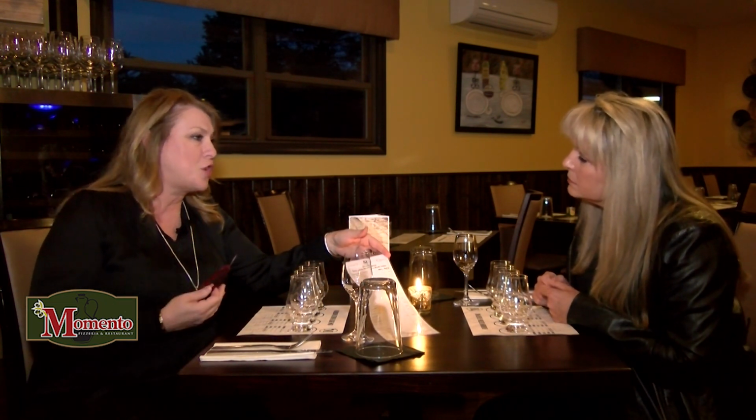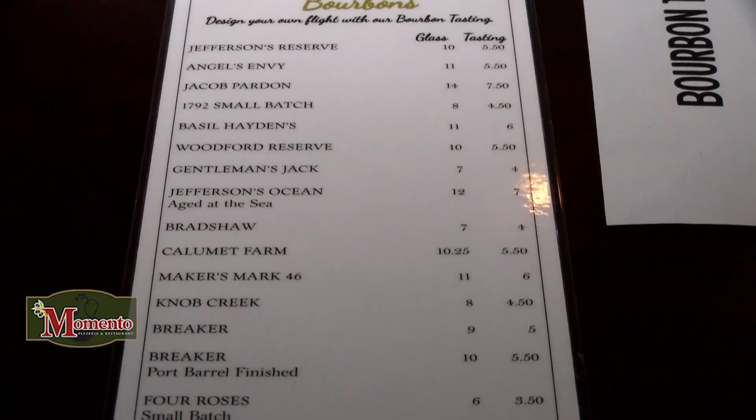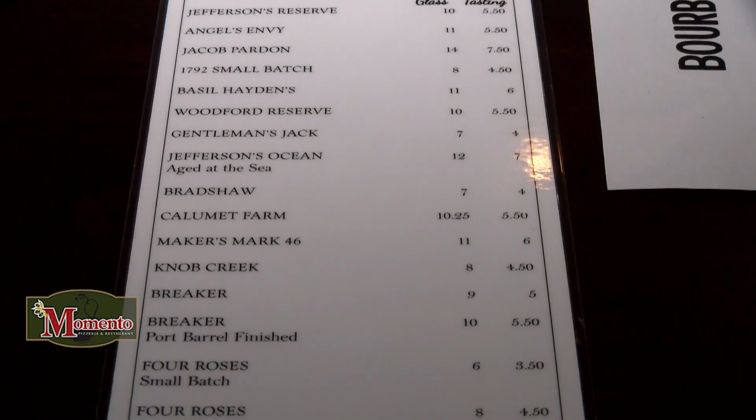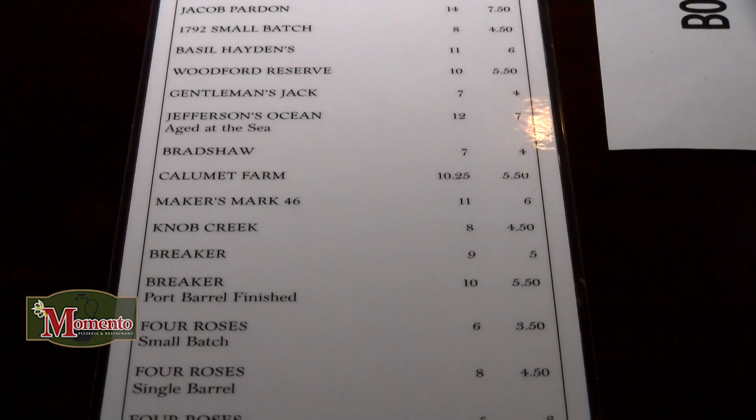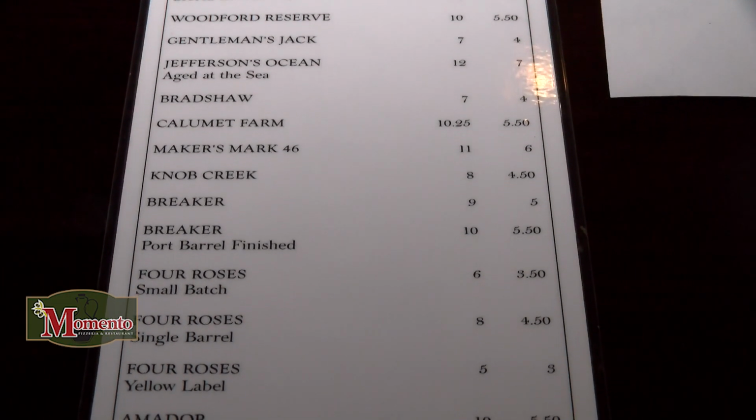That's correct. One of the things that we do here is, this is what happens when a Southern girl marries an Italian chef. We have an Italian restaurant with a bourbon bar. We do have an extensive bourbon menu, and it does change often because small batches run out. And we allow you to either buy it by the glass, or at any point in time, you can buy it by a Glencairn. You can buy one, or you can make your own little tasting.